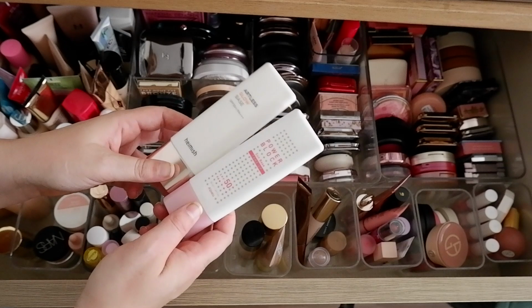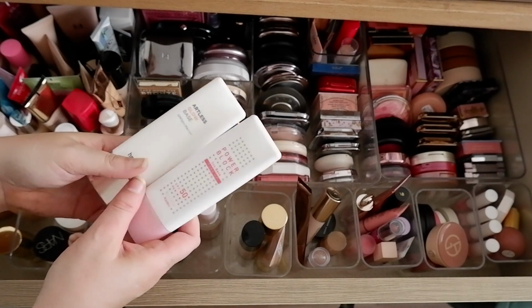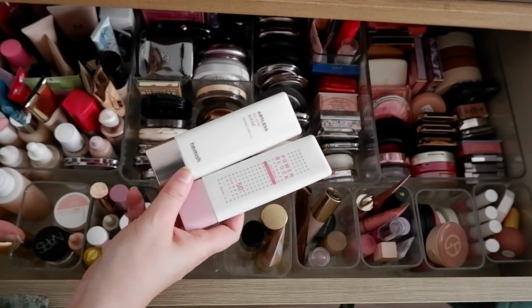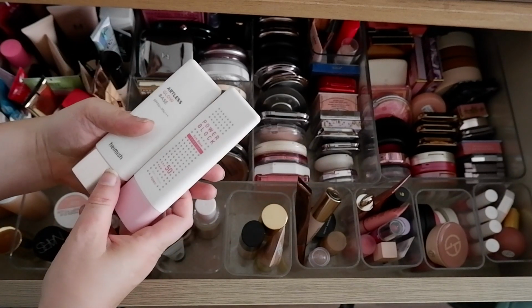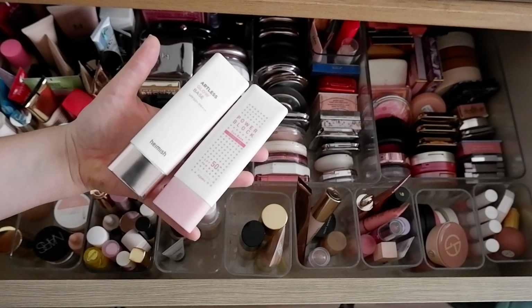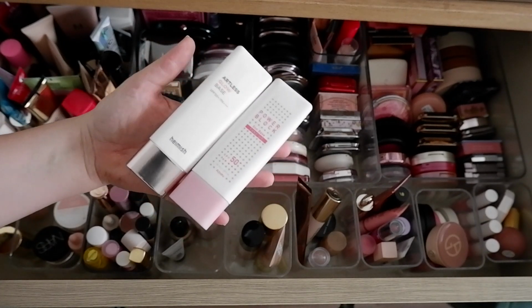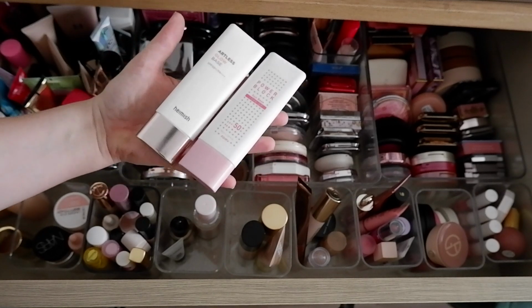So they do these base products. I'm not sure how to categorize these. I actually bought them at the same time as a lot of the BB creams that I've been trying out, thinking they would be the same thing, but they're more like a primer. It's like a skincare, makeup, primer hybrid with SPF.